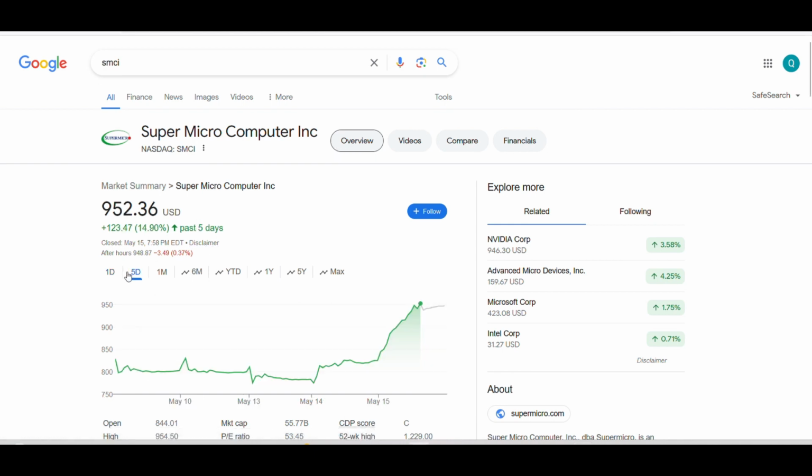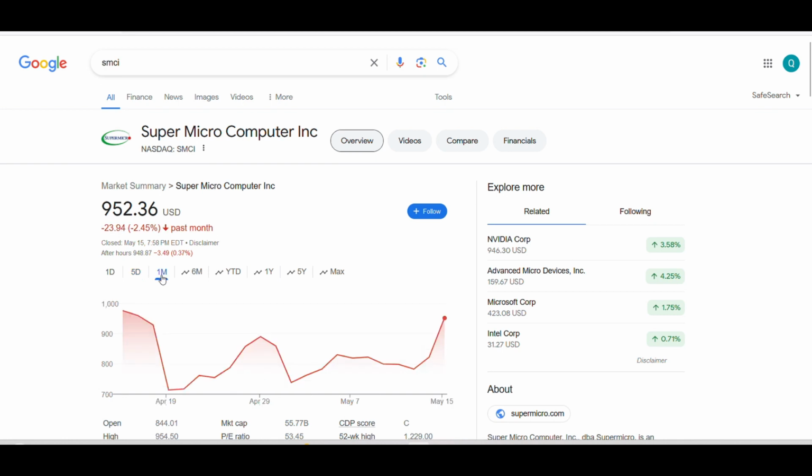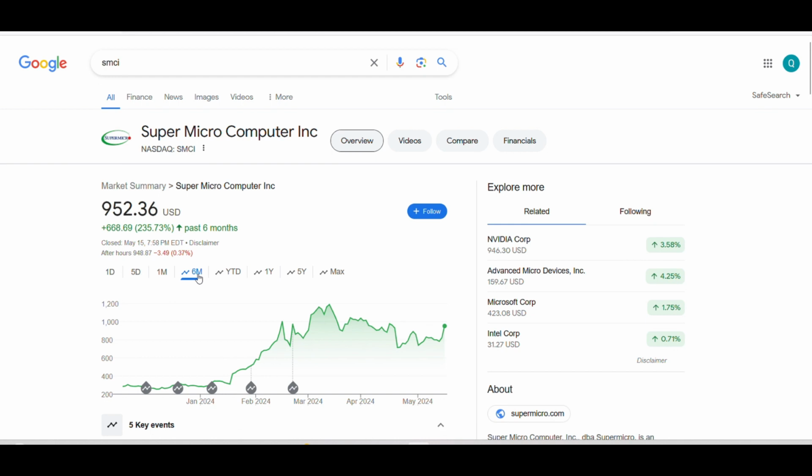Last 5 days, SMCI 14.9% up. Last 1 month is 2.5% down. That's important to note. Even if it went up 15%, compared with the last 1 month of data, it's still not too high. Last 6 months, it went up 35%. So it kind of makes sense. We see the drop in the last 1 month because in the last 6 months, SMCI went up too much in a very short interval of time. So it dropped to around 700. But in my opinion, I do not think it will go back below 700 anytime in the near future.